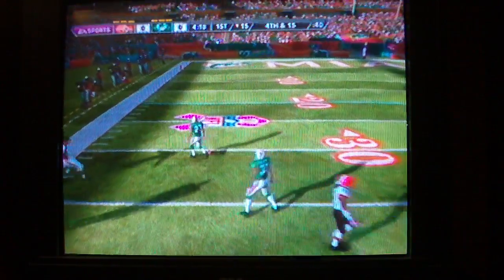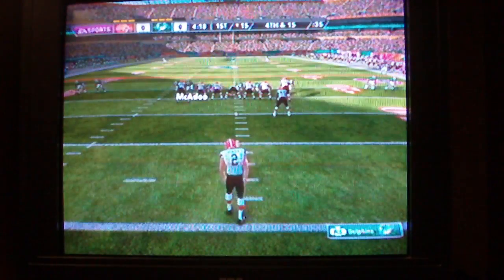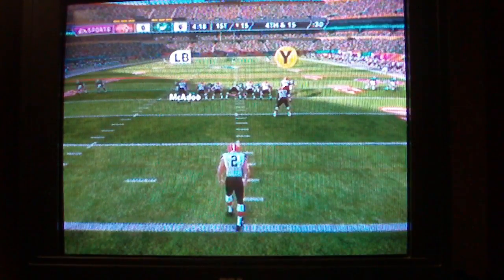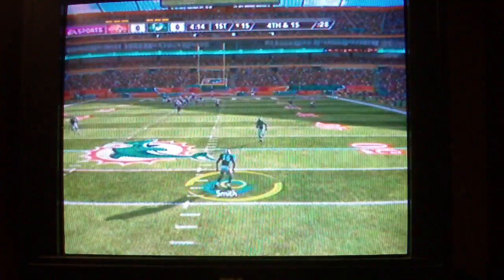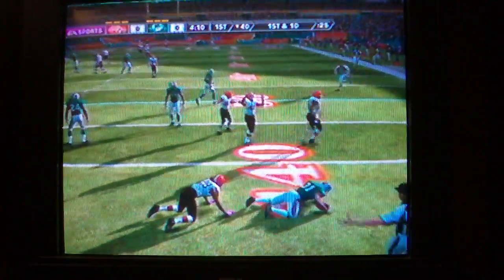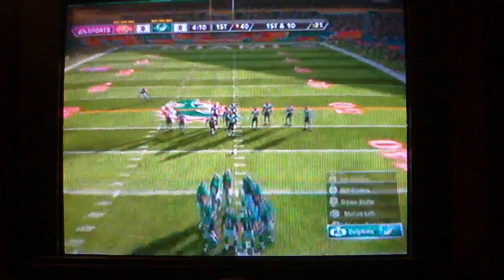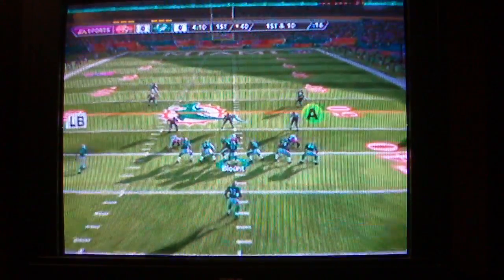Well, it's 3rd and 15. McCoy drops back. He wants to throw it deep, and this one is incomplete, intended for Joshua Cribbs. So they're going to punt it away. Their punter's back foot is stepping on the goal line. Brad Smith to return it, and he muffed it. Bernard Pollard picks it up, taken down at the 40. Come on, Brad, you can't do that. Alright, so 1st and 10. Let's see what we can do here.